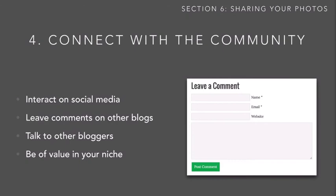You can also talk to other bloggers in your industry and be of value to other people in your niche. So whatever type of food or content you're creating, find other people on the internet and in real life and connect with them. Provide value, go to meetups, and get involved in whatever ways you can with your community. That's hugely important for a blogger.